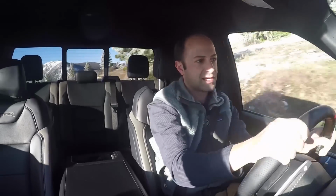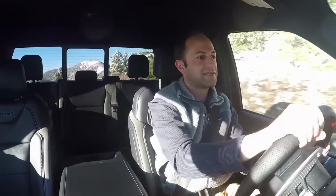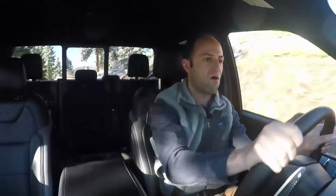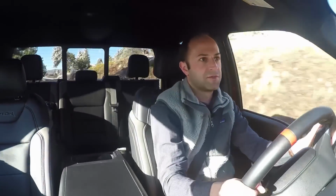They've piped in some sound from the intake that makes it sound meaty, but it just isn't quite that all-American V8. Rawr, rawr, rawr, rawr, rawr. That was my impression of Tim Allen. It was not very good.